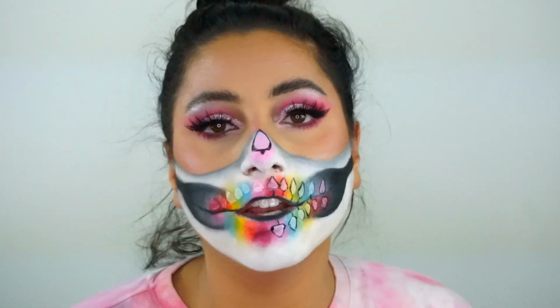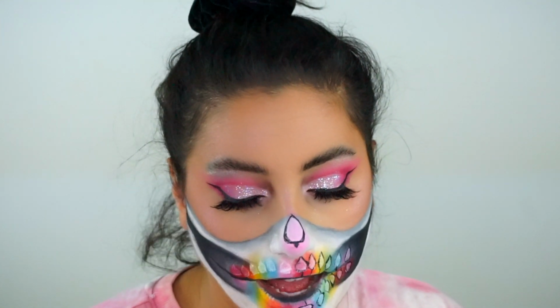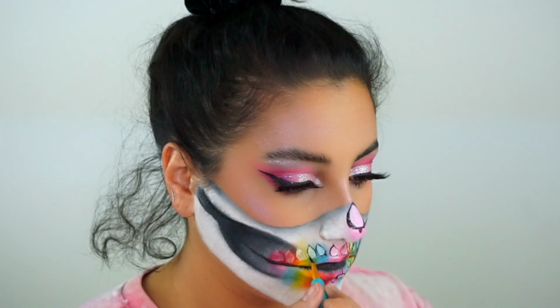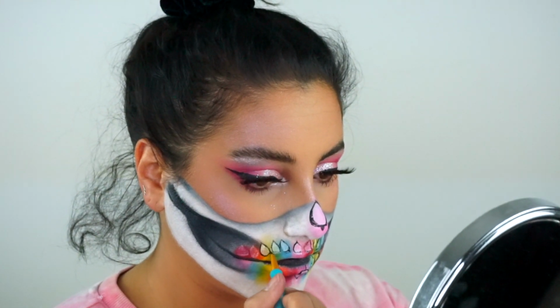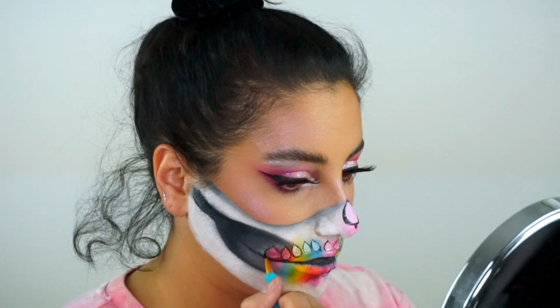And then going back into my Maron Paradise Cream Paints palette, I'm gonna use the black shade, and I'm gonna trace around the bulbs, and then I'm gonna make a line connecting it to my lips to make it look like it's on a little string of lights. This part is a little bit tedious and time consuming, but the more patience you have and the more you take your time, the better it's gonna come out.